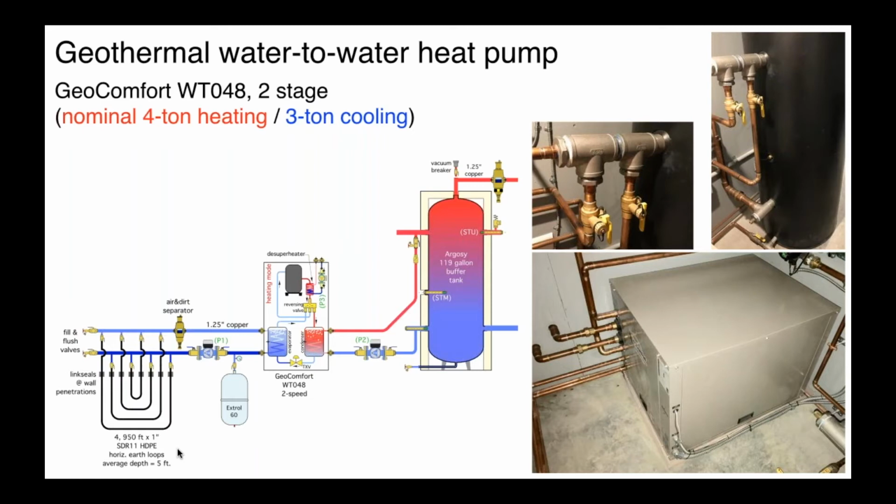And we were a little conservative in where we turned the earth loop around. You'll see some photos coming up here in a minute. So we didn't quite use all 4,000 feet of it, but the vast majority of it is installed. Some other details that I firmly believe belong in every earth loop. One is an expansion tank.